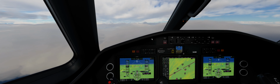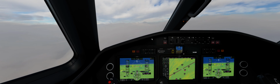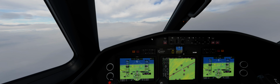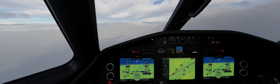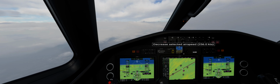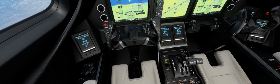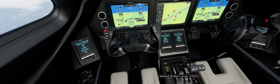This deck looked a little thicker from 33,000 feet where we started. But here we go into it now. There it is. Continue passing through 11,600, descending as we approach. 10,000 feet, we want to slow it down to no more than 250 knots.